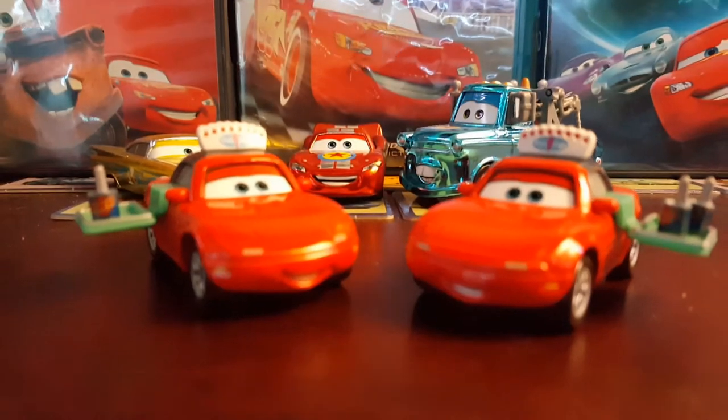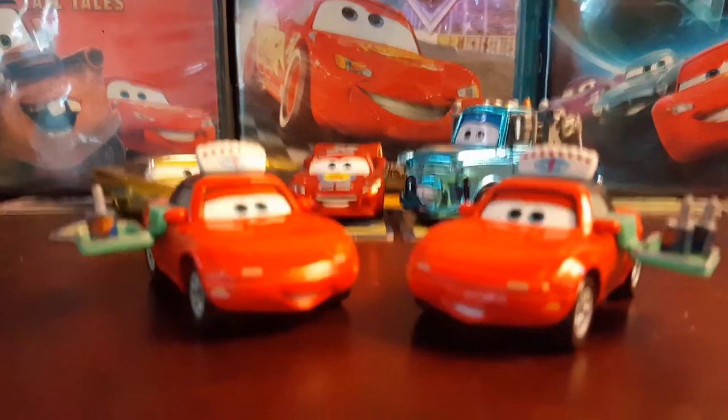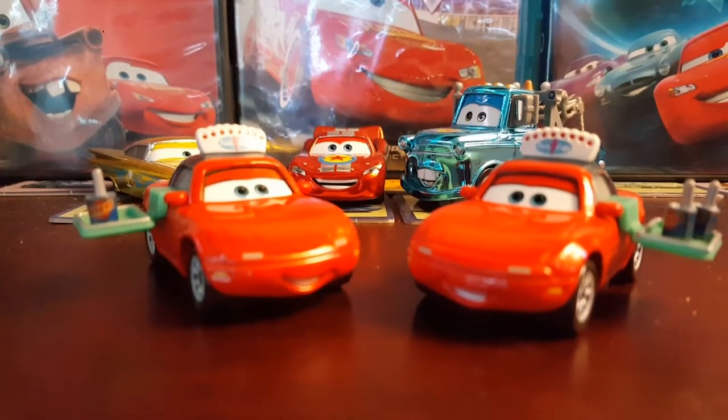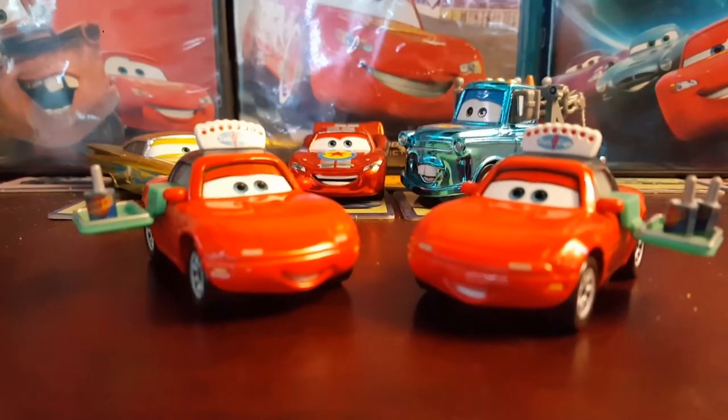To be reviewing Mia and Tia, when they're working at Flo's V8 Cafe, these two variants of them.